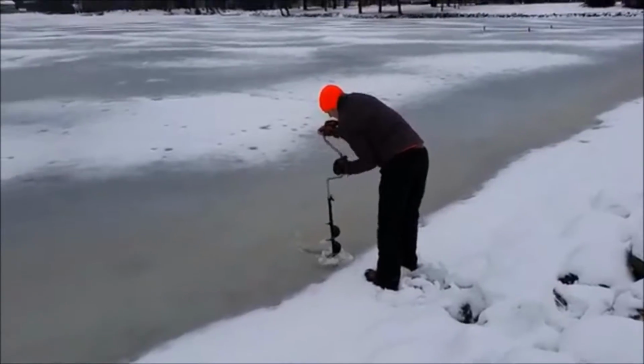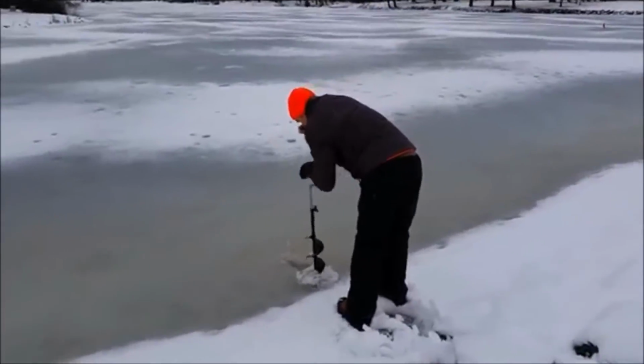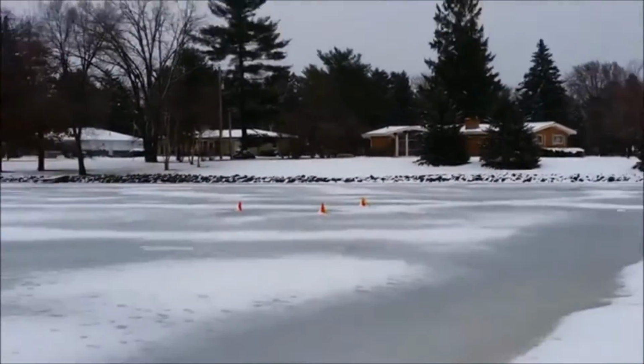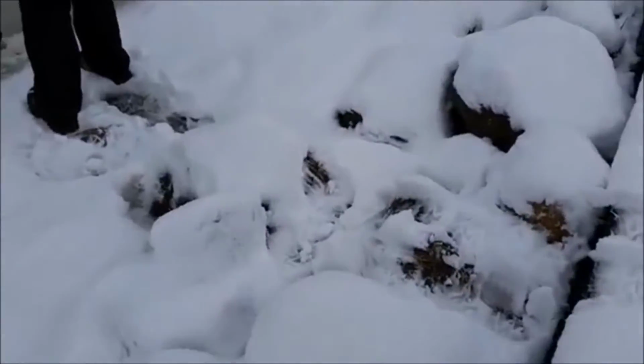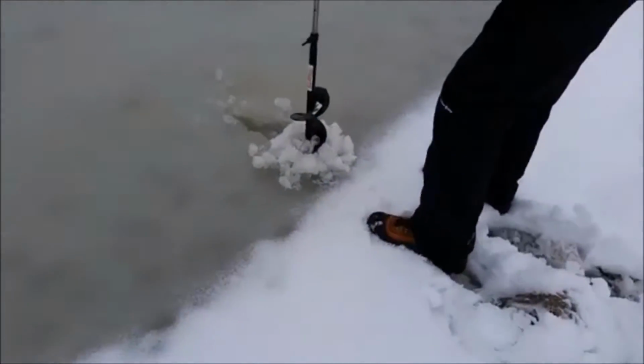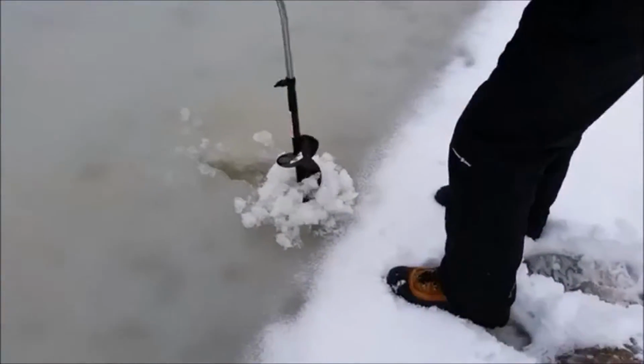Doing a little ice test here. You see, over here there's these cones, right? Right there. That means you've got some open water over there. Just been having a week of really warm temperatures.